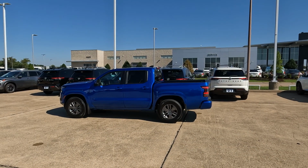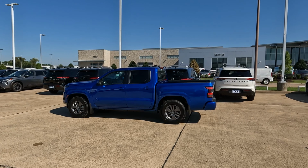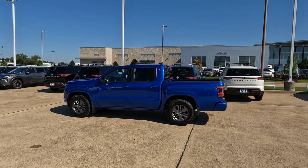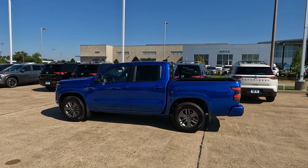Okay, tell me what you think about the changes that came with the refresh for the 2025 Nissan Frontier. Is it better than ever based on what Nissan has done here? Tell me what your thoughts are. I'm always curious to receive your feedback.